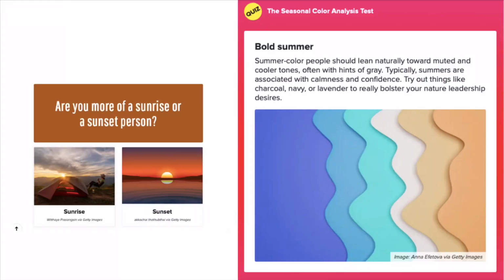But then I asked some of my friends to test out the same AI image scanner, and it was a little bit weird. I wouldn't really trust it, because out of a group of light-skinned and dark-skinned Black women, an Asian woman, and a white woman, all of us in very many different shades and undertones, we all turned out to be winters.